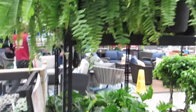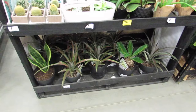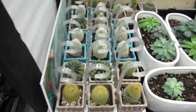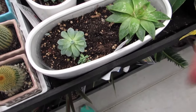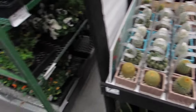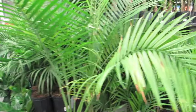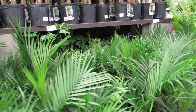Nice ferns. Oh, there's still some pineapples down there. Maybe I should just get one. Hey? Let's do it. Oh, this guy's missing one. He's missing a succulent. I got some grasses. I am pumped. No need to pump me up, because I'm already there.